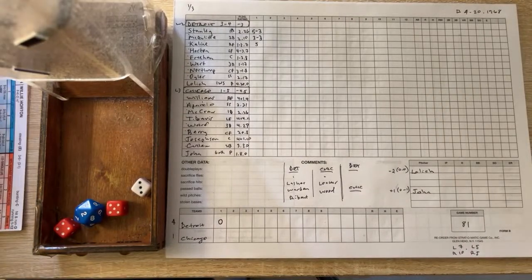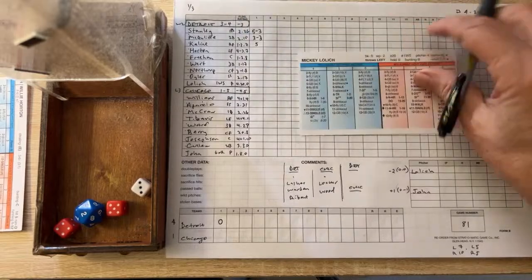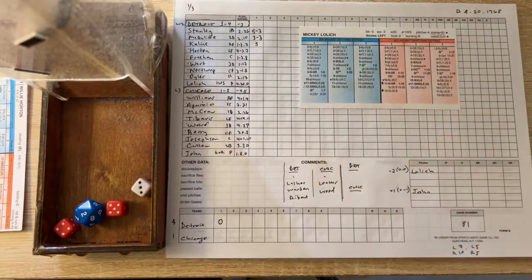Two left-handers going at it, and we're glad to have you join us here for the game this morning. Now the Tigers take the field. Here's Lolich. Demos is here. Coffee and Strat is a great combination, absolutely. And this is good coffee, wow.